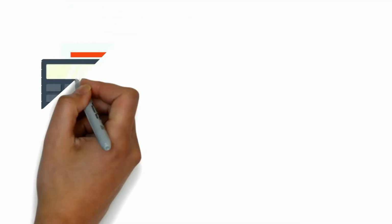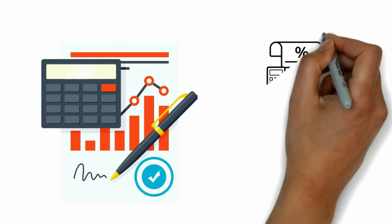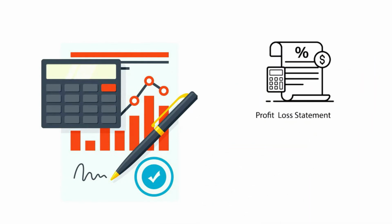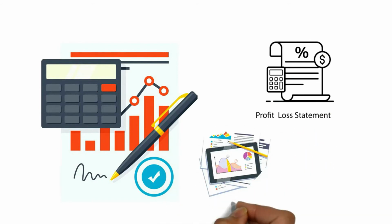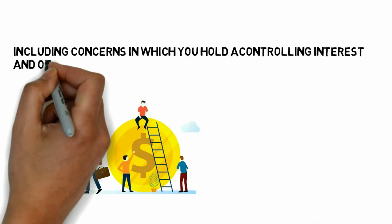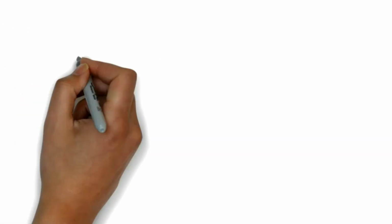3. Business Financial Statements. To support your application and demonstrate your ability to repay the loan, prepare and include the following financial statements. Profit and loss statement. This must be current within 180 days of your application. Also include supplementary schedules from the last 3 fiscal years. Projected financial statements. Include a detailed, 1-year projection of income and finances and attach a written explanation as to how you expect to achieve this projection. 4. Ownership and affiliations. Include a list of names and addresses of any subsidiaries and affiliates, including concerns in which you hold a controlling interest and other concerns that may be affiliated by stock ownership, franchise, proposed merger or otherwise with you.